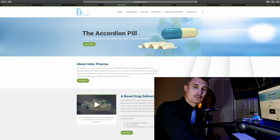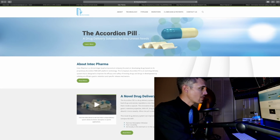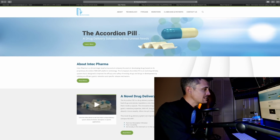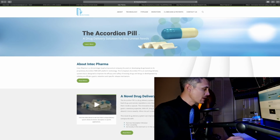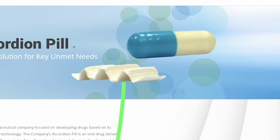So NTEC Pharma is a clinical stage biopharmaceutical company focused on developing drugs based on its proprietary accordion pill. The company's accordion pill is an oral drug delivery system that is designed to improve the efficiency and safety of medications already on the market. So this is their accordion pill right up here.